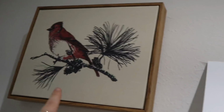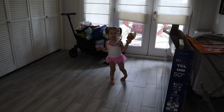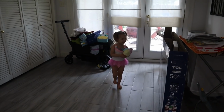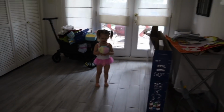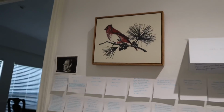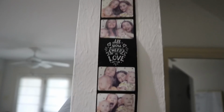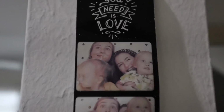Hey Cartier, tell me about this bird. Grandma bird. Grandma bird? Grandma, what's her name? Tia Vivian bird is grandma. My grandma's name is Vivian and so is my sister's name, so she thinks of those two people. Over here we just have some pictures of people that we love very much.